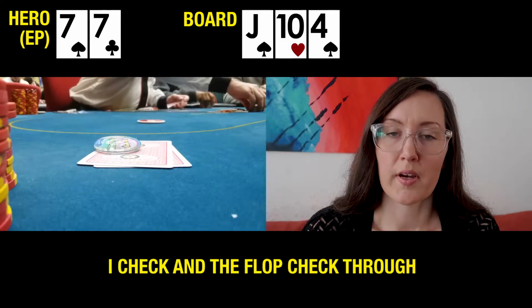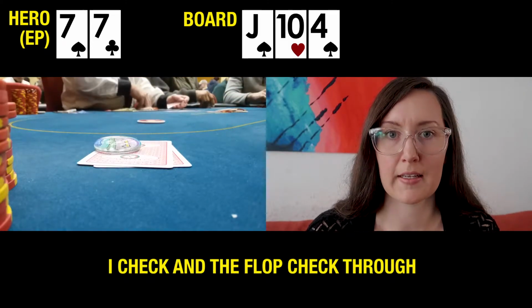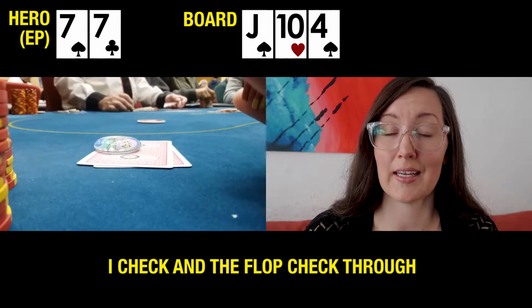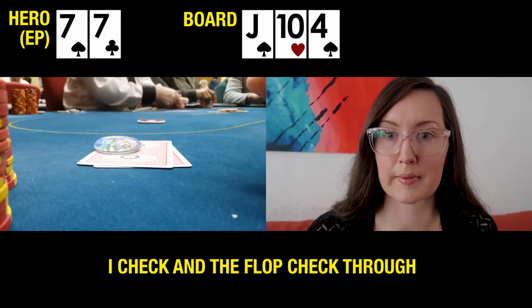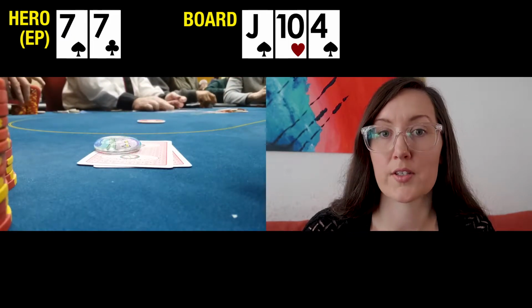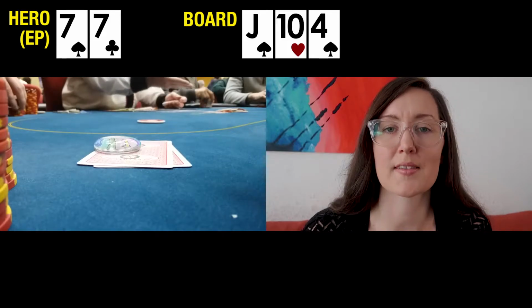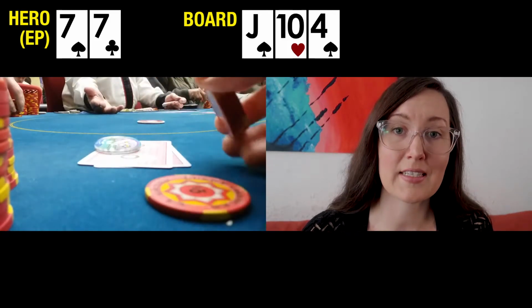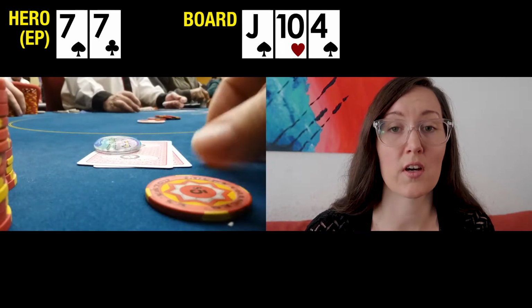I check the flop here, which I think might have been a mistake, but anyways, he checks back, so that's good news. More than likely he has absolutely nothing on this board. When he checks behind on the flop, I am preparing to fire just about every turn card because I think no matter what the turn card is, he is going to bet. And if I take the initiative, he'll probably just call or fold.